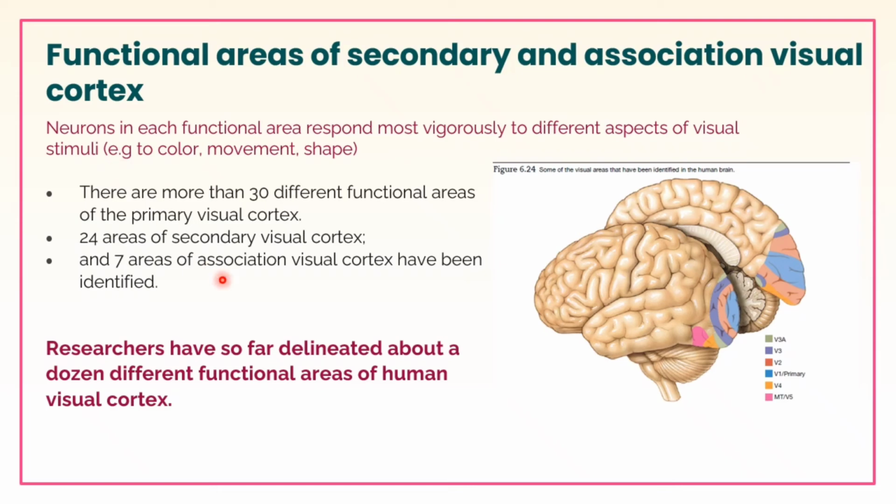So, kumuha sila ng mga volunteers where they monitor yung mga brain while they were showing these volunteers different visual stimuli. For example, a red car, a long hammer, parang ganon. And then they noticed that different parts of the visual cortex parang nag-fire up whenever some specific characteristics of the visual stimuli were being shown to the volunteers.